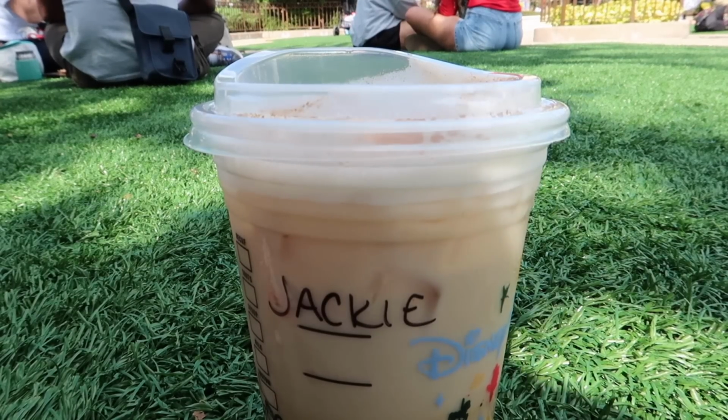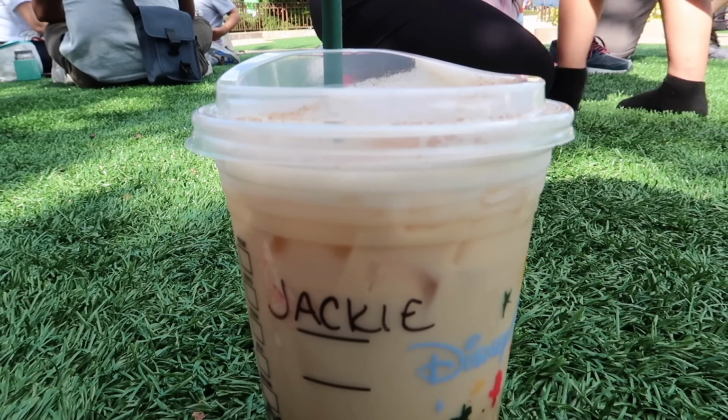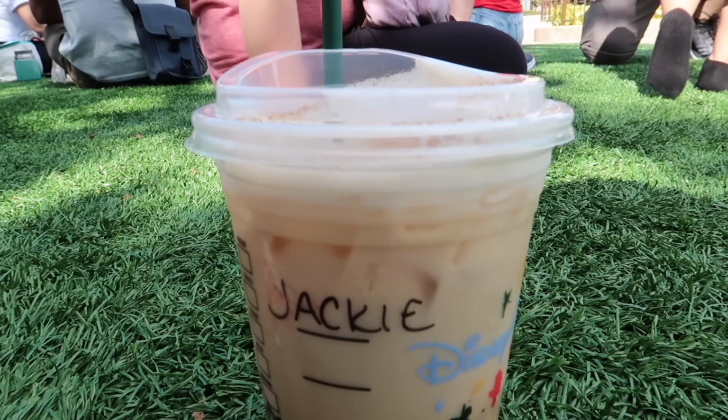Time to try this gingerbread. What did I get? I got something weird. I got an iced gingerbread oat milk chai latte. Normally when it comes to holiday drinks, I am a peppermint mocha girl. I always get peppermint mocha, but it's warm out, so I wanted to try something different. I knew I was getting grilled cheese and soup, so let's try it. This is brand new for this year. It said on the sign, and let's give it a go.